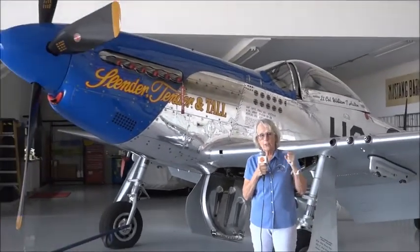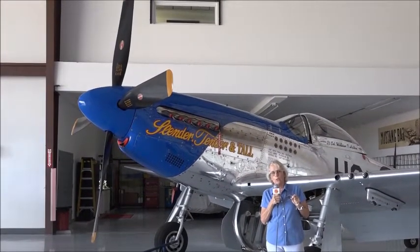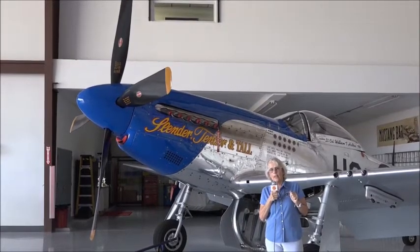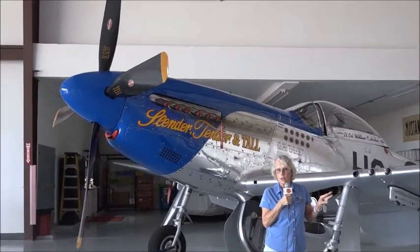This Mustang was originally developed in the early 40s. It took only 120 days from the time that she was told that we needed a better fighter in World War II to the time that it had its first flight, and was significant in the battles in the European, the Pacific, and the Mediterranean theaters.